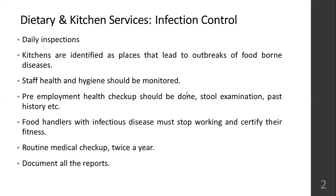Before you employ someone in the dietary department or the kitchen department, you have to do their medical examination just to rule out whether they are a carrier for any diseases like Salmonella typhi. There are carriers for certain disease conditions. They don't have the symptoms of the disease, but they can spread the disease to others. So to rule out such cases, a pre-employment medical checkup is done, under which stool examination and detailed family history and medical history collection will be done.